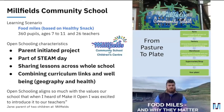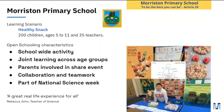Millfields Community School took one of the lesson scenarios from the pilot called Healthy Snack and ran it across the whole school. So 360 children on a day of looking at healthy snacks, and each year doing a different activity, but they shared some of the learning and then opened up the other. And they were excited that everyone was doing the same kind of project in a way.